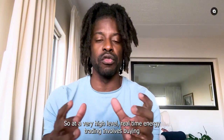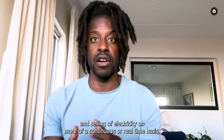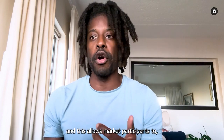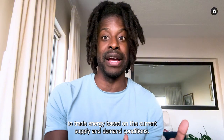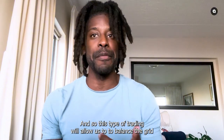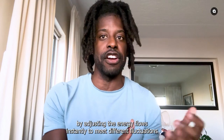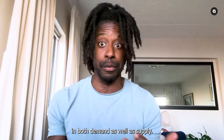At a very high level, real-time energy trading involves buying and selling of electricity on a continuous or real-time basis. This allows market participants to trade energy based on the current supply and demand conditions. This type of trading allows us to balance the grid by adjusting the energy flows instantly to meet fluctuations in both demand as well as supply.